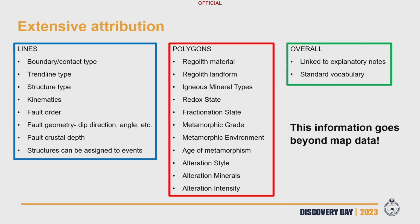Fault order, if you're looking for first or second order structures. The geometry, which way is it dipping? Because the data will have orientation attribution, you can do machine learning on which ways, say north trending faults of a certain age. You can do that type of thing. This is all being developed to help with queries.